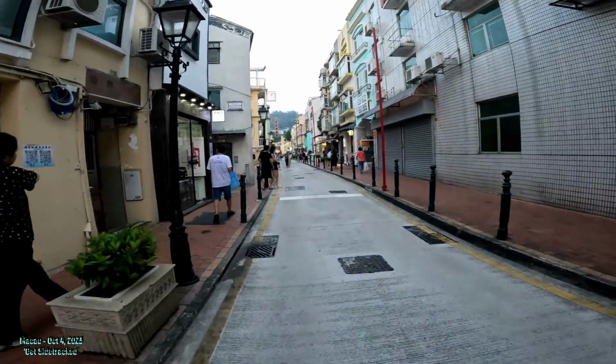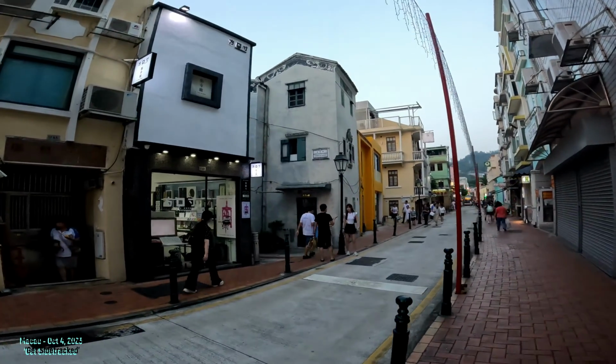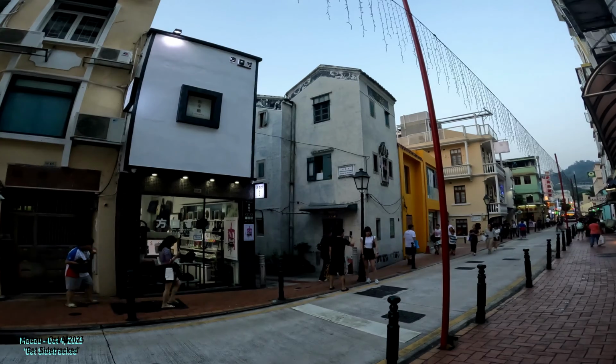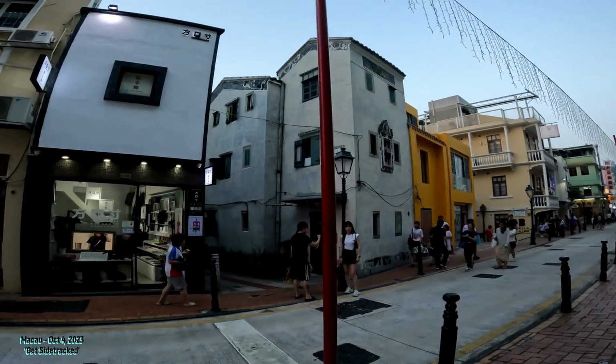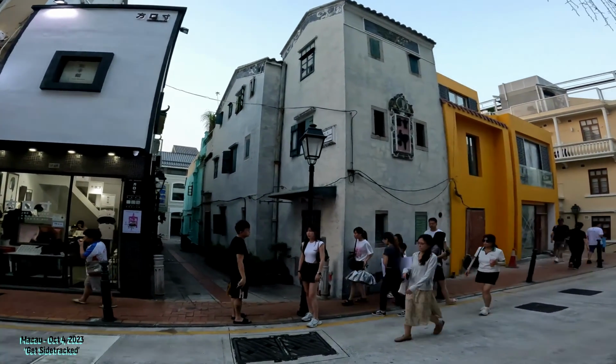Okay, let's go across this way. Check out this building. It says Taipa Museum, and then you got that cool looking whitish black building right there as well. So that one kind of goes in a little bit. And then we got some more down here.